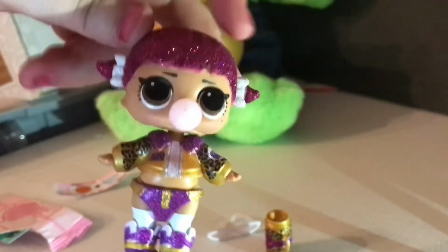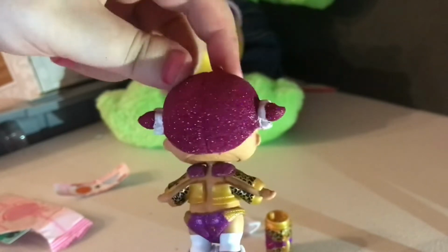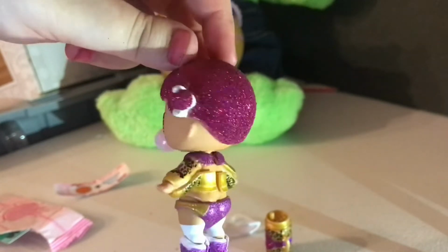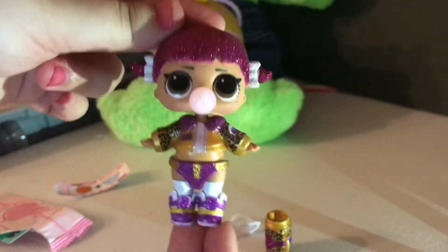Oh. I was not expecting Cherry. Whoa. So let's get her dressed. Let's look at Cherry in all of her glory. I have glitter all over my hands. That's the only thing I don't like about LOLs is that you can get glitter all over you. And I don't really like glitter.